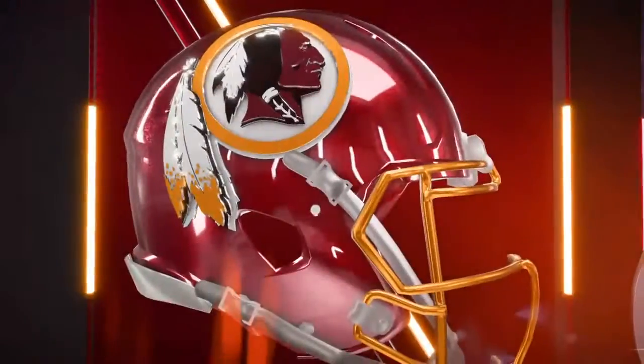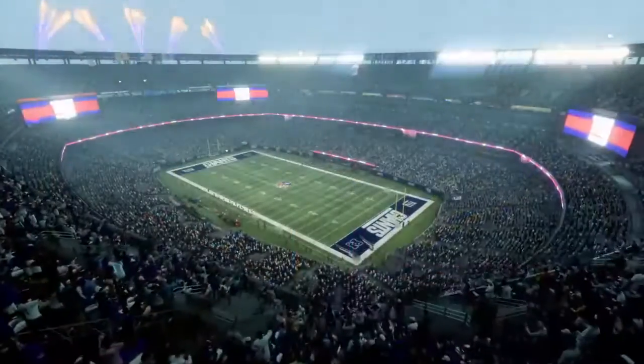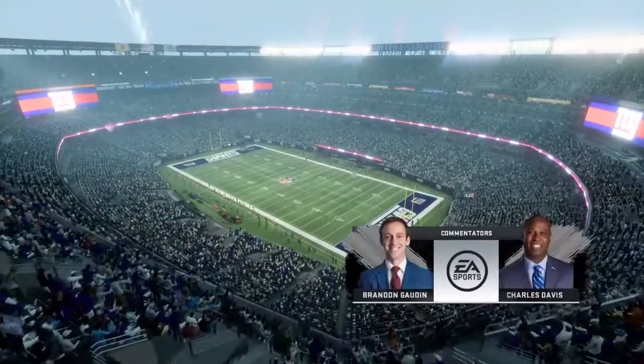With scores around the league at halftime. But kickoff right around the corner. And standing by to call the action, here are Brandon Godden and Charles Davis.